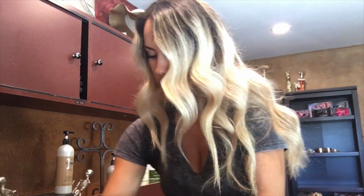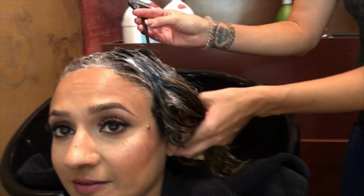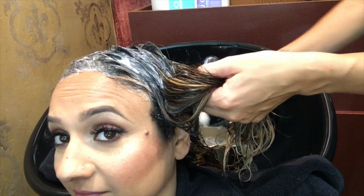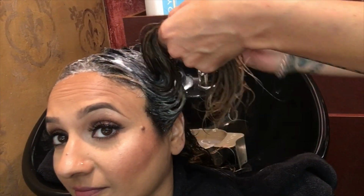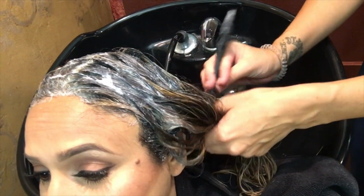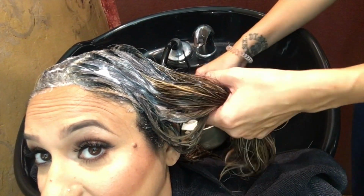And you do a few different tones, right? Yes, like you're getting a couple different tones today. I'm doing a slightly darker root, and then I'm gonna tone the ends with more of an ashy, silvery blonde. Not all of them will pick that up, but you've got a couple of really light, pretty bright blonde pieces that'll pick that up, which will be really nice.